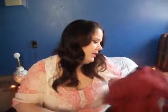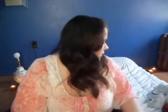It's kind of peasanty there, and then it's fitted at the waist, and then it's just got a kind of flowy skirt. I hope these clothes have all gotten in frame. It's in burgundy. I love the color burgundy.